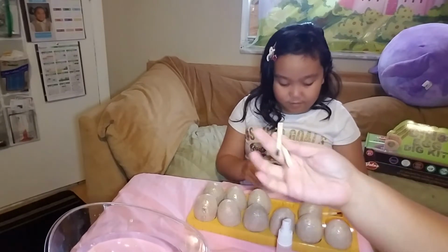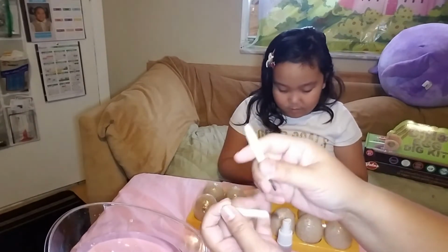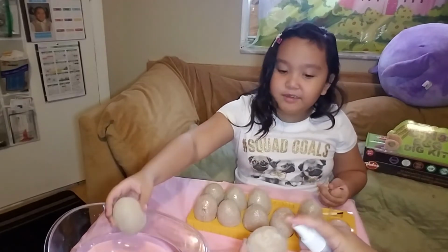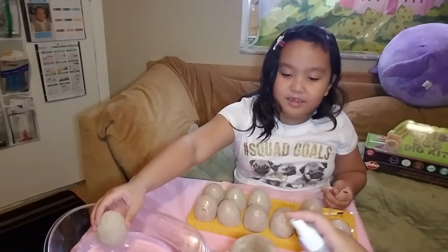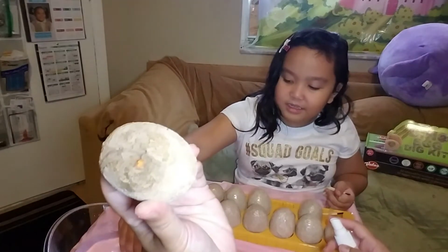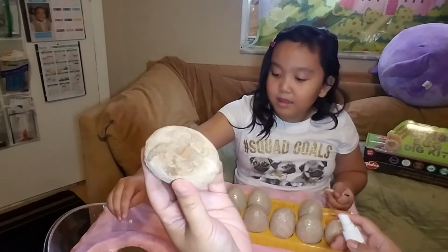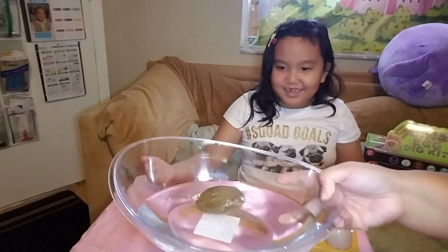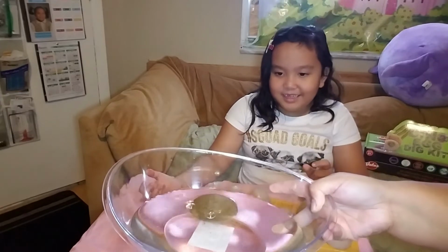So the one that they have looks very sturdy. See? Then you can spray it. You can spray it or dump it or put it in water. See, I see a dinosaur already coming out. Look at this! Whoa! Bubbles! Yes, it's fizzling!